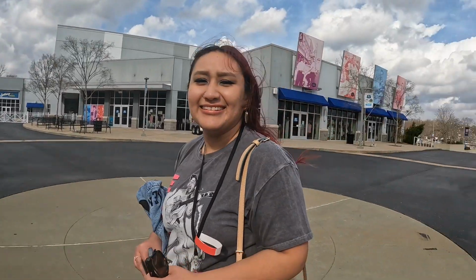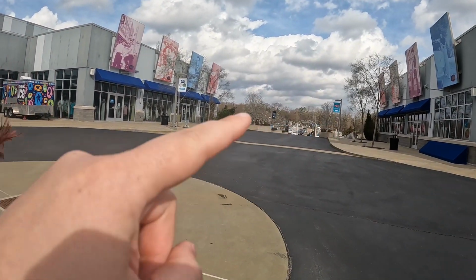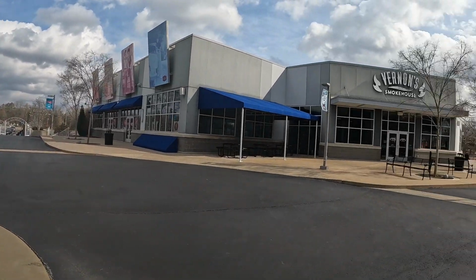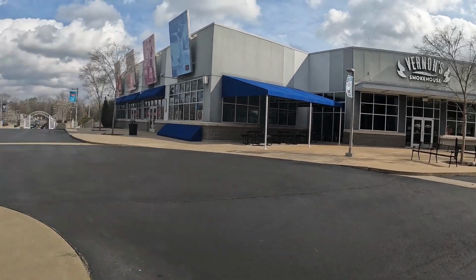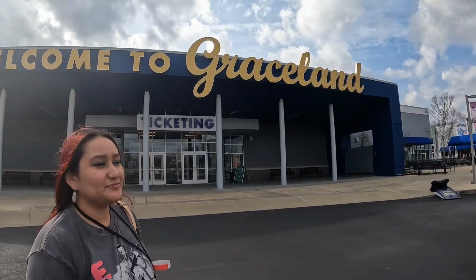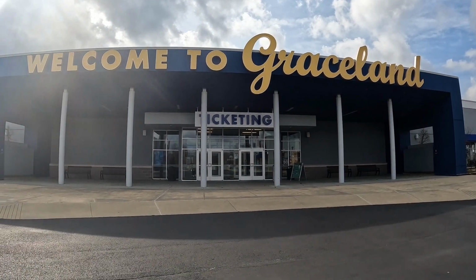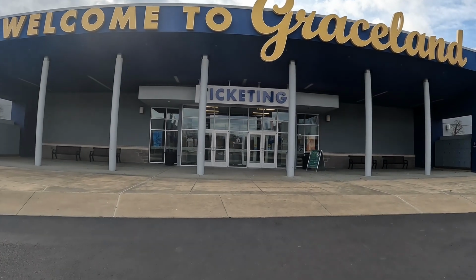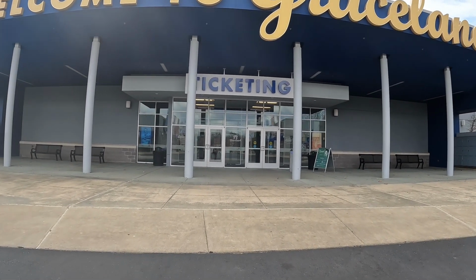Alright, so we were just back there. You walk up, there's shops, Vernon Steakhouse, which we get to eat at later. And then this is the ticketing center. Where are you going? You can say hi. Trying to hide from y'all. So yeah, we're gonna go in. We're gonna hang out here until our tour starts.